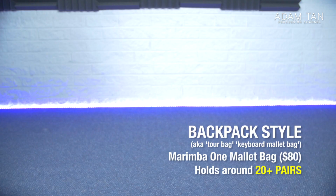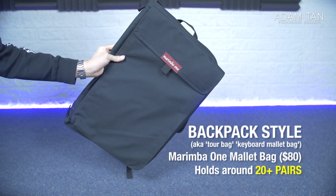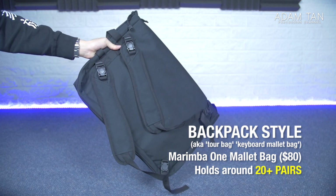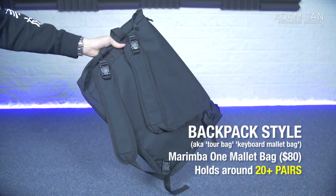The second type of stick bag is those backpack type stick bags, which is more or less just the folding type, but with some backpack straps stuck onto the back. And you get these a lot from brands like Marimba One, Vic Firth has one, Malletech has one. This type of bag, again, I also don't think is very practical because usually the backpack can only hold a few other things other than your mallets.